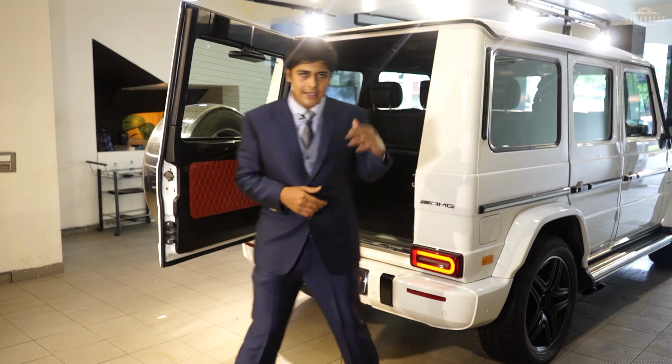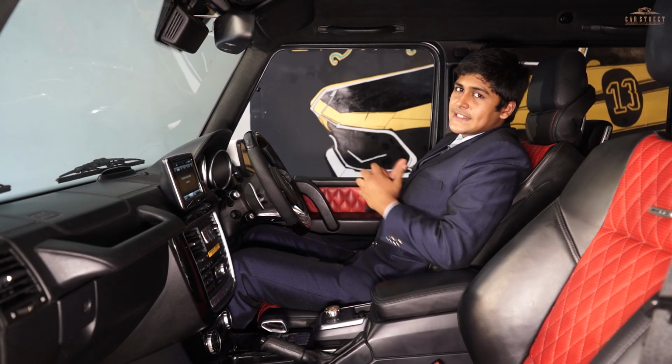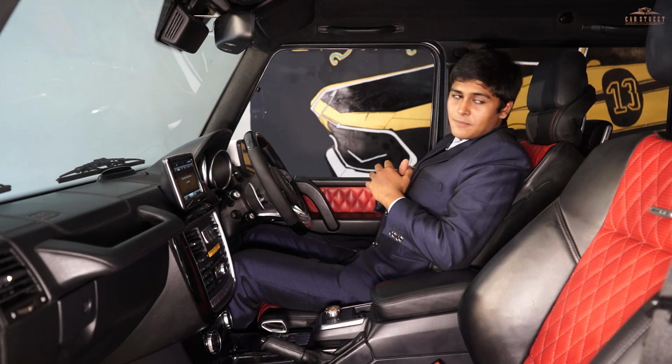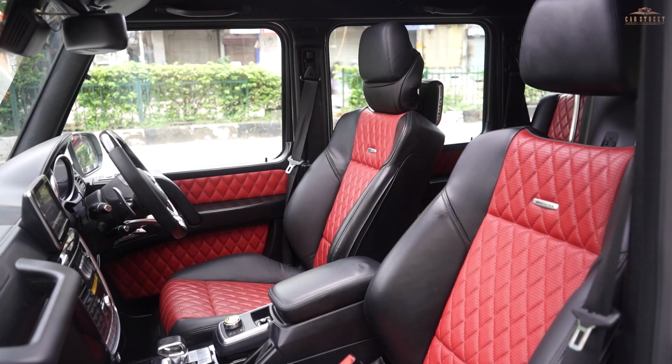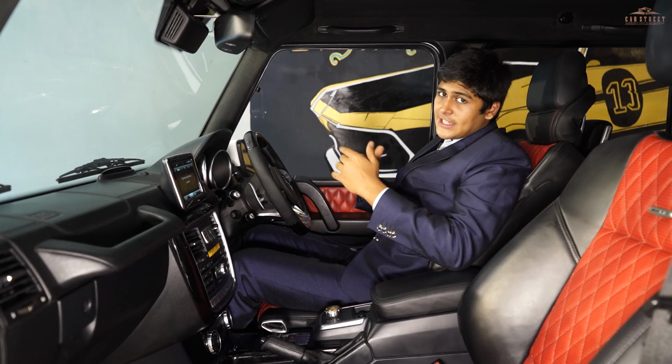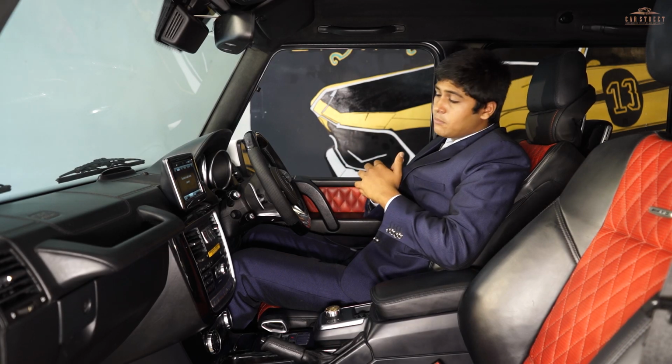तो अब बात करते हैं इस गाड़ी के इंटीरियर की. As you can see, we get the most premium interior inside this Mercedes G-Wagon. हमको मिलती है this amazing AMG exclusive red stitching on the seats, on the door panels, and as I showed you, it can be also be seen on the boot door.